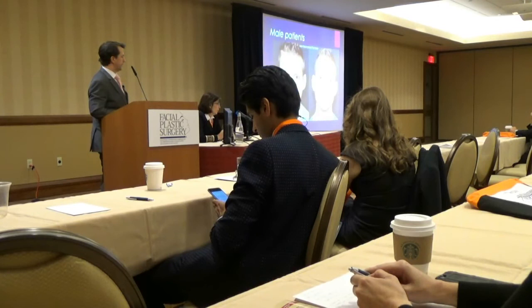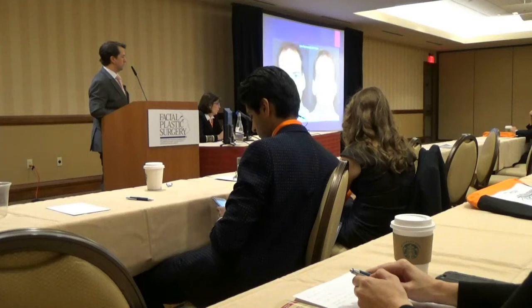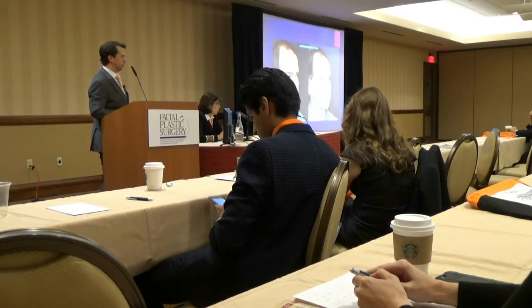For guys, just be much more conservative. While he might have had a similar amount in the infraorbital rim region, we did not do any in the anterior lateral cheeks. And in this gentleman, we did a little bit more. We did a little bit in the anterior lateral cheek, but only a third, as you can recall, relative to the female patients, and I'm glad we didn't do a bit more. I think that preserves his masculinity while still giving him a rejuvenation.